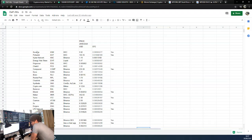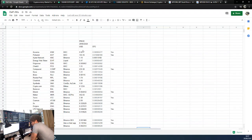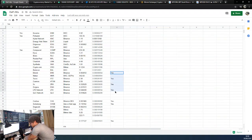So this is basically the token name, the ticker, the exchange it's on, the price it was earlier on today when I checked in USD and BTC. So I'll be able to keep track of these prices. We'll probably update them every week. I may actually just transfer these over to here because obviously I'm going to update this. These are basically to say that I have already got this token. So these are the ones that I've got so far.